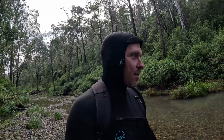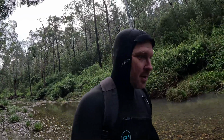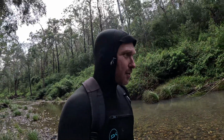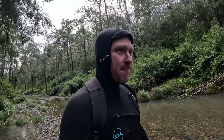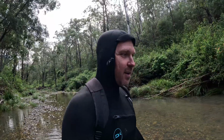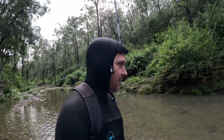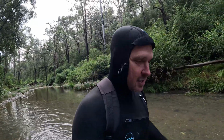It's been raining all night. The water's a tiny bit dirty, but it's pretty crystal, to tell you the honest truth. Probably just a nice little top up last night. Yeah, it's changed a bit since last time I've been here. It's flooded since then, so it's interesting to see. Some gravels have moved around. So we'll see what the day brings.